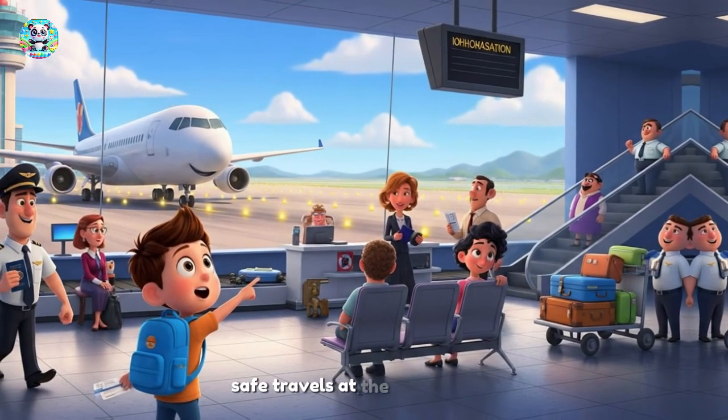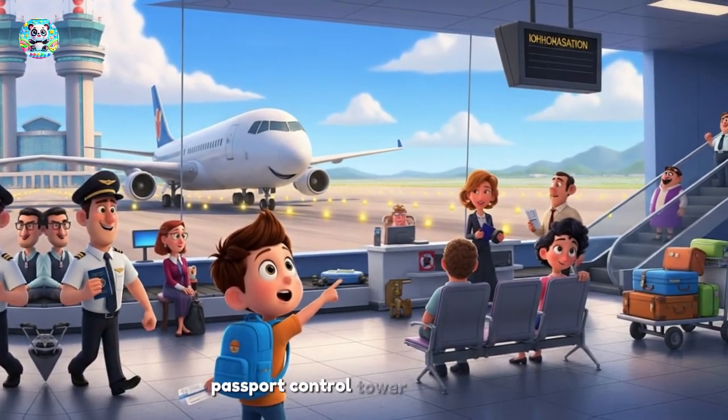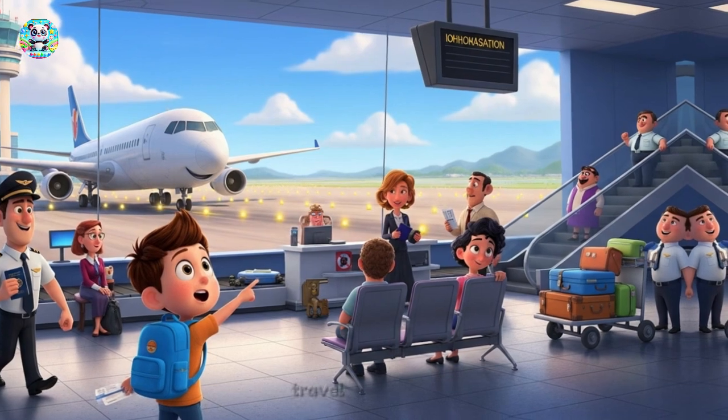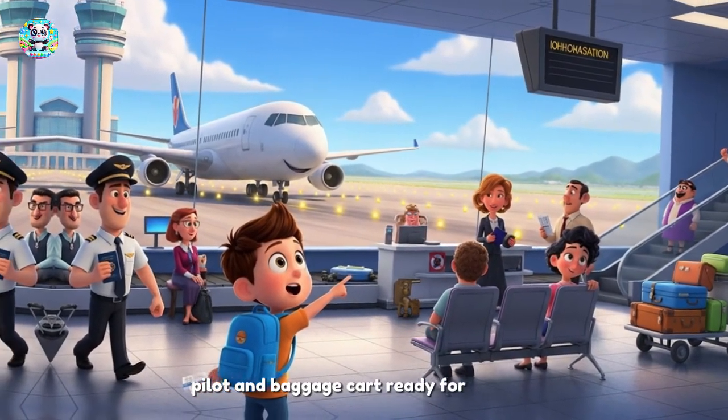Safe travels at the busy airport. We learned airplane, suitcase, passport, control tower, runway light, waiting seat, check-in counter, announcement speaker, boarding pass, travelator, pilot, and baggage cart. Ready for takeoff.